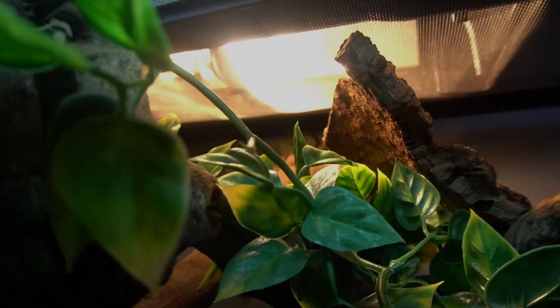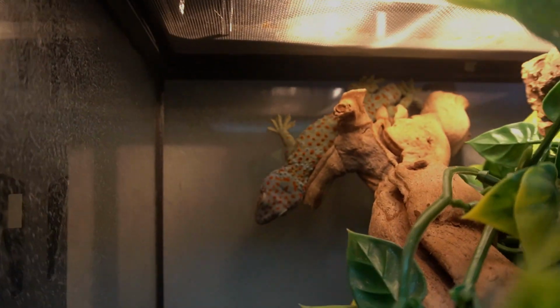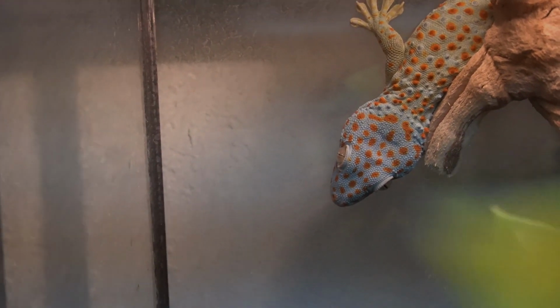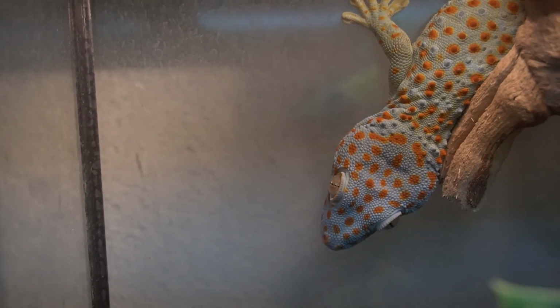Also due for an upgrade is Crackers. She's hiding back here. She really hates me because she's a tokay. She's also missing her tail at the moment, but it's in the middle of regrowing. I got her that way. She's very pretty. She's captive bred.